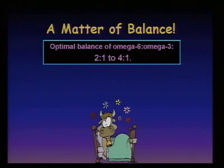It's really a matter of balance. Yes, we need both, but we need a balance of the two. We need a ratio of omega-6 to omega-3 of somewhere around 2:1 to 4:1 to optimize conversion so we can make those long-chain fatty acids.